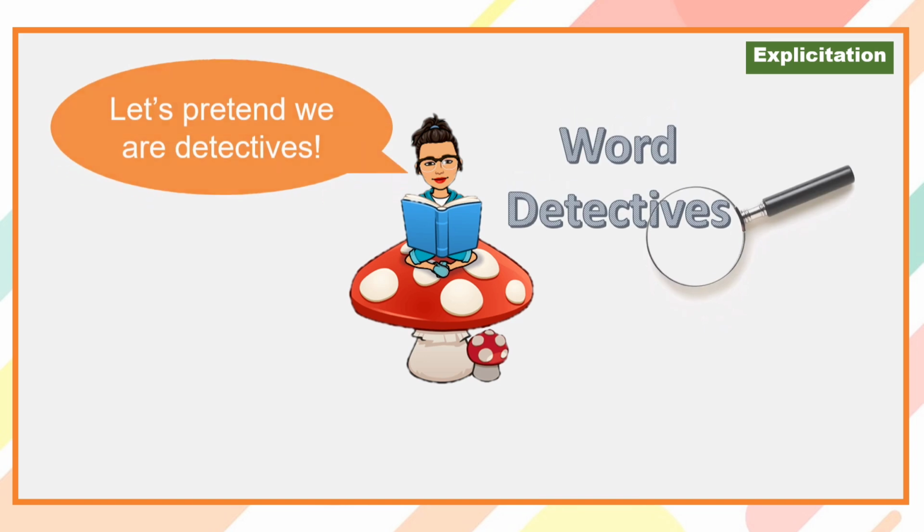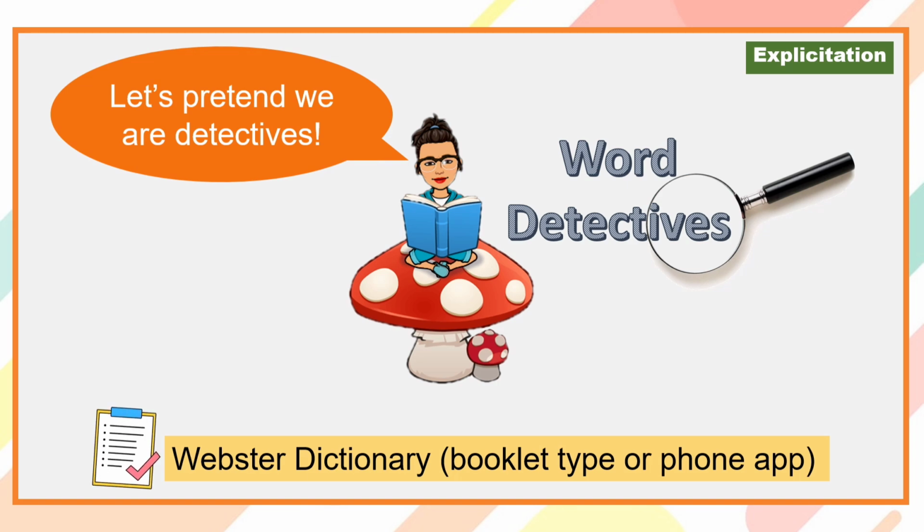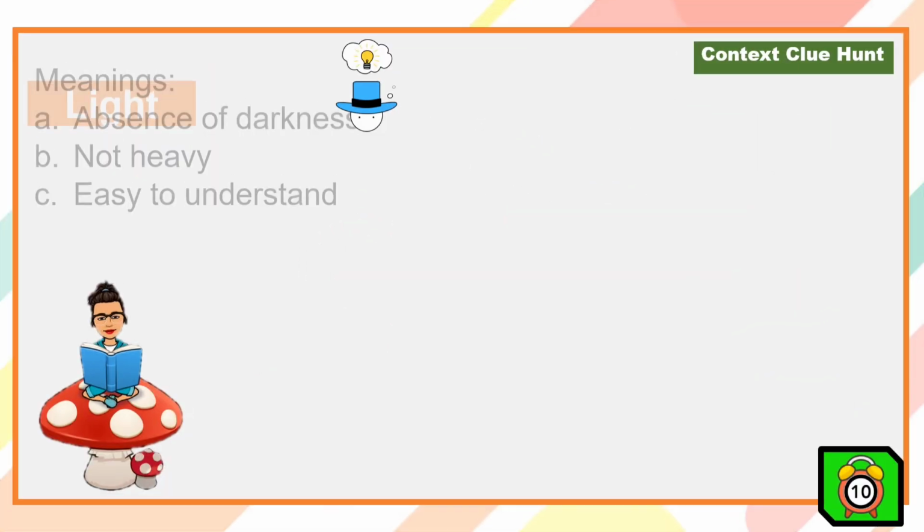This time, we will be putting your detective skills to the test by exploring how words can have more than one meaning. Just like a detective uses clues to solve a case, you will use context clues and word parts to unlock the hidden meanings of words. And at this time, I want you to have a dictionary with you, whether it is booklet type or you have installed it in your phone as an app.